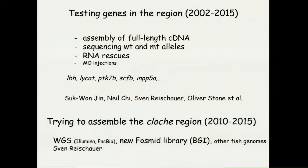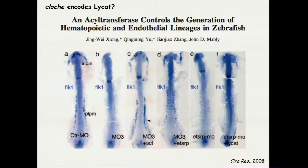And eventually, we were getting some hints. Some morpholinos seem to cause cloche-like phenotypes. Some RNA rescues seem to improve and rescue the phenotype. And so in a way, we were not surprised when this paper came out, which, based on morpholino data as well as rescue data, claimed that in fact, LICAT might be the cloche gene.